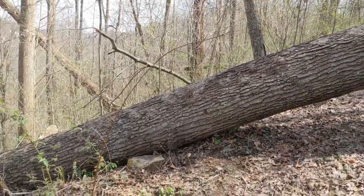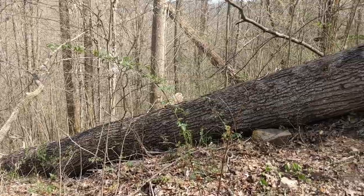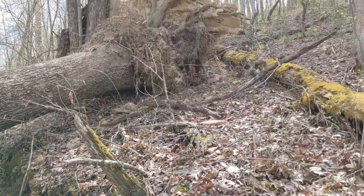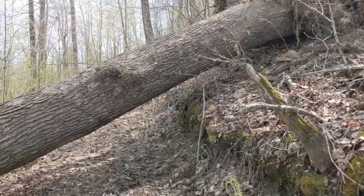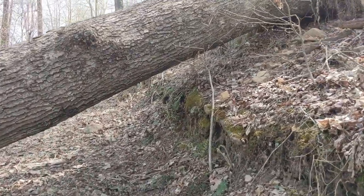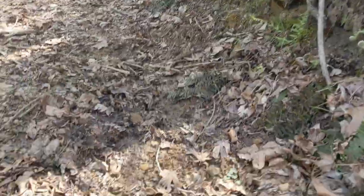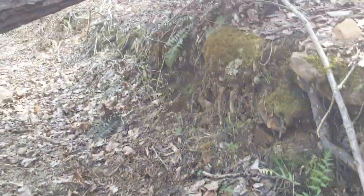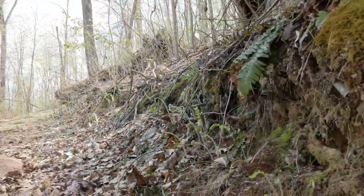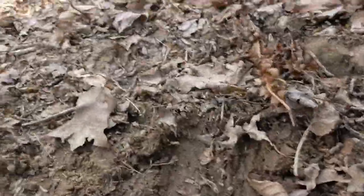Don't want to belly crawl right now, but you know what, there ain't no way I'm getting over that, and I also don't want to climb up there, so here we go. I guess I'll take you guys with me. This might be some... oh, it's muddy too. Oh my goodness, somebody's about to get dirty. Oh gross.